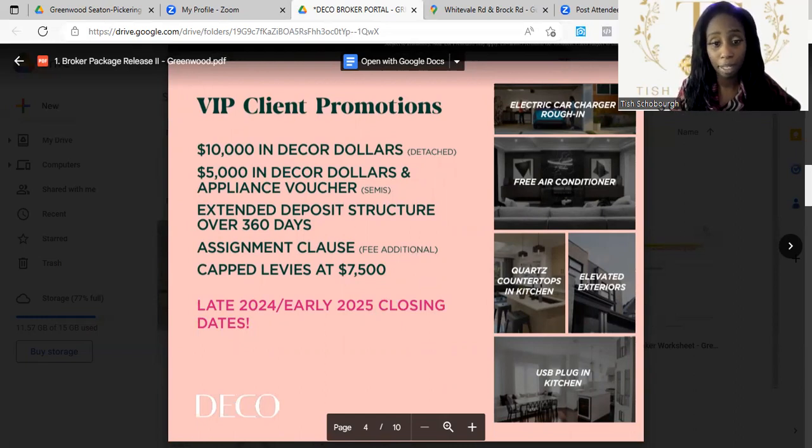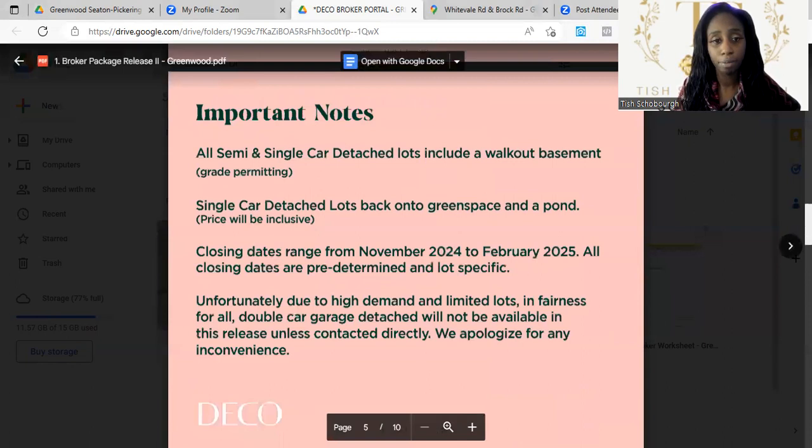They're also capping development levies at $7,500. Sometimes you hear these builders having random charges at closing, so this builder is going to cap those levies so you know exactly what to expect at closing for your development charges. Closing is going to be late 2024 into early 2025. You're also getting electric car charger rough-in, which is really good for Tesla drivers, a free air conditioner, quartz countertops in the kitchen, elevated exteriors, and a USB plug-in in the kitchen, which is wonderful.